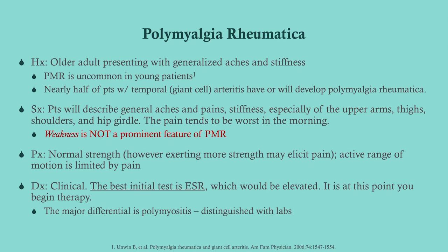So look for an older adult coming in complaining of generalized aches and stiffness. Okay, that is not specific at all. However, what you should know is that this is that typical presentation of difficulty going up the stairs, difficulty getting up from a seated position. Whereas if you ask them, are you able to do things with your hands? Are you able to type? Are you able to text? Are you able to sew or knit or anything like that, where it's distal muscles that shouldn't be affected? They'll say, yeah, I can do that.